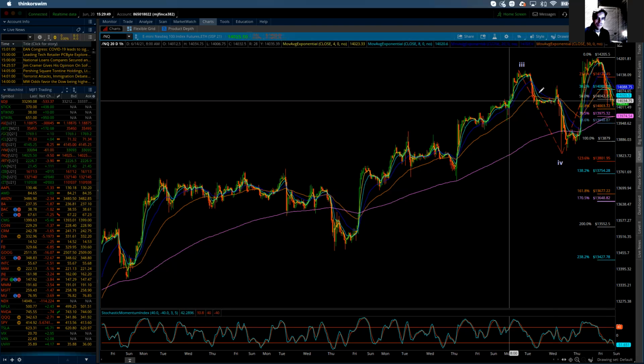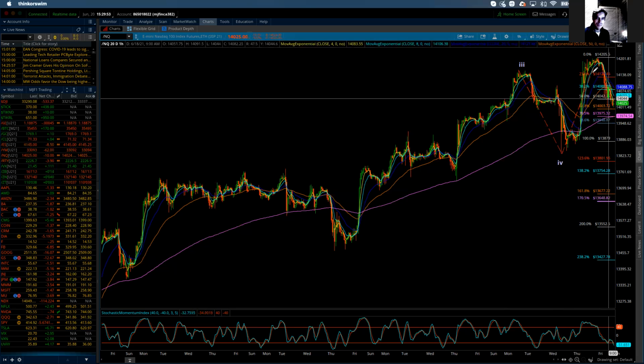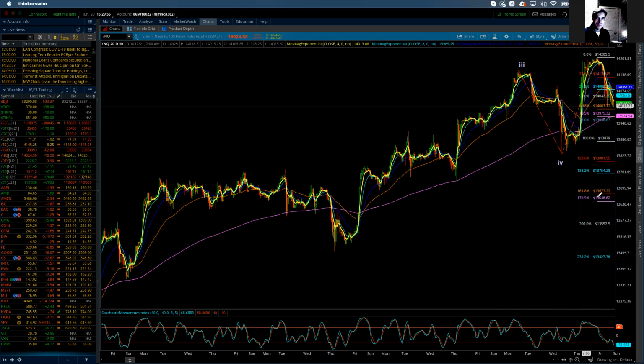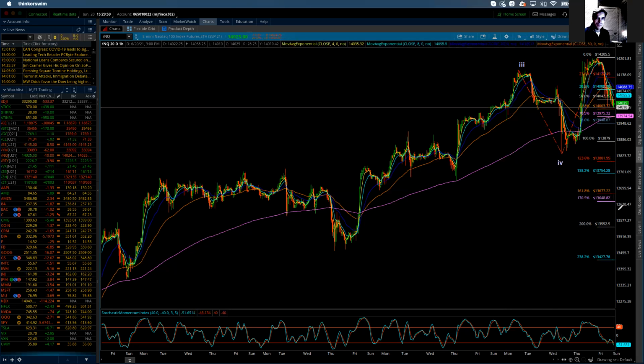Because indeed, again, if this is going to drop in 5 in a C wave to get itself down to here, this might just be wave 1, wave 2, then we get 3, 4, 5, and this could take maybe till the end of the week. I don't know. Again, we're letting the market tell us. But these are our potentials. This is what we got going on.